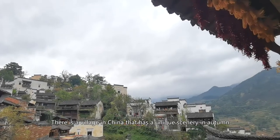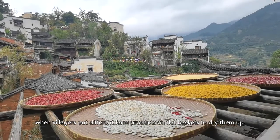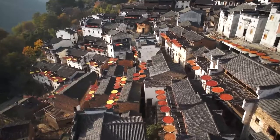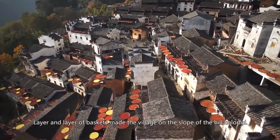There is a village in China that has a unique scenery in autumn when villagers put different farm products on flat baskets to dry them up. Layer and layer of baskets made the village on the slope of the hill colorful.